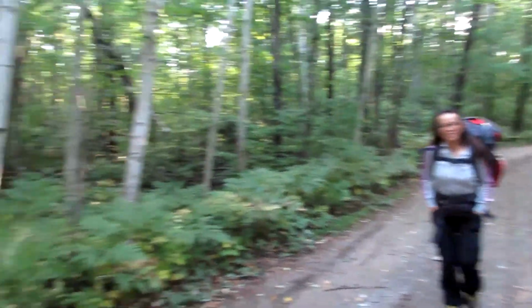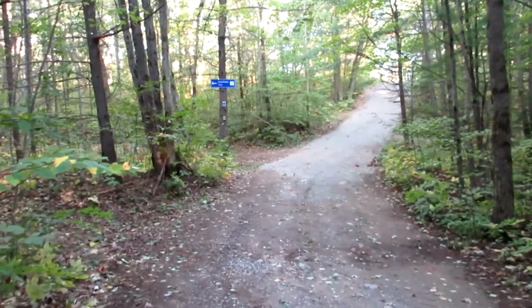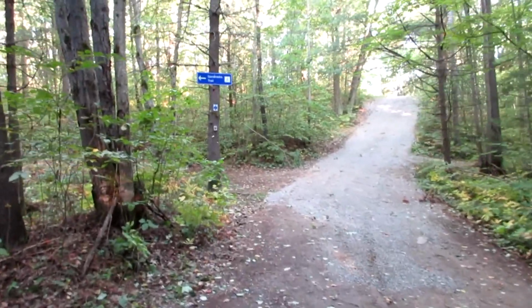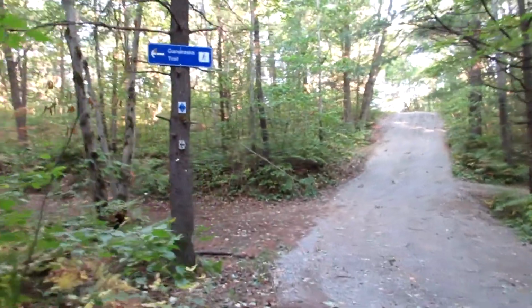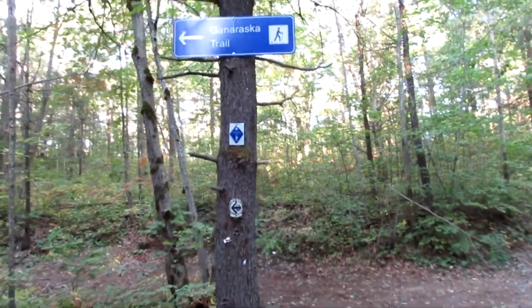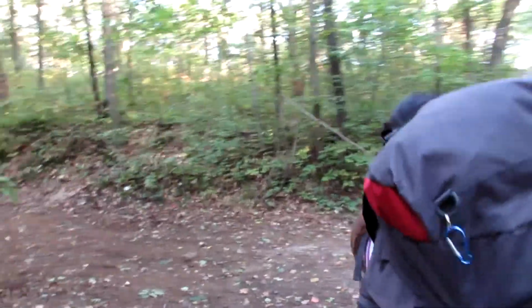So Jenny and I are taking off. We're near the end of September. We're taking off down the Ganaraksa hiking trail. This is the access point at Devil's Lake at the Queen Elizabeth II Wildlands that were previously a provincial park.